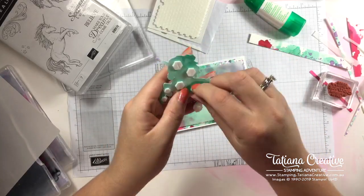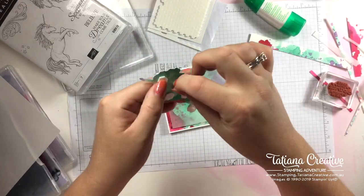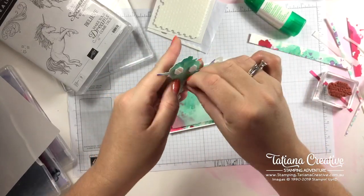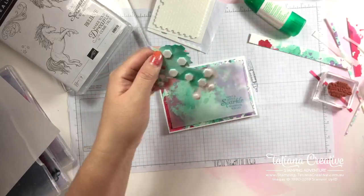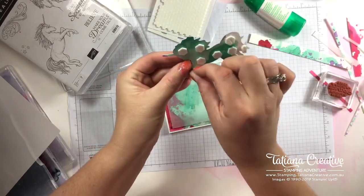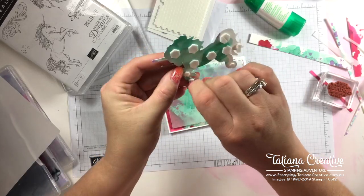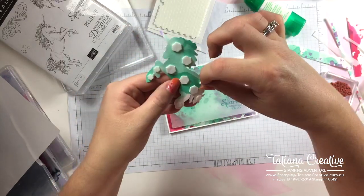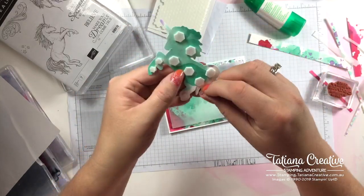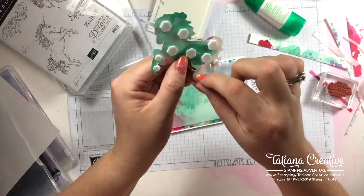You didn't realize, Sonia, hello. Firstly, hello Sonia. Secondly, you didn't know you could stamp on vellum? Yes, you absolutely can stamp on vellum. The only thing is it doesn't dry as quickly as it does on regular cardstock, so just be careful, it can smudge. Best to let it air dry. I leave mine for an hour sometimes even, just because I'd rather make sure it's super dry than not.